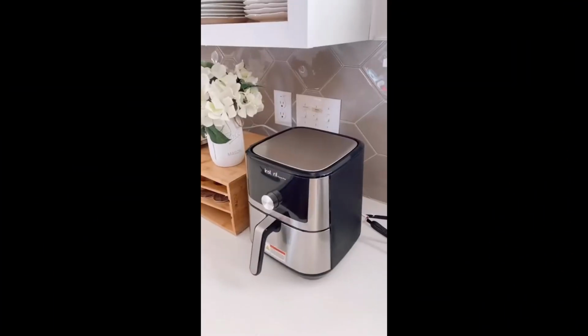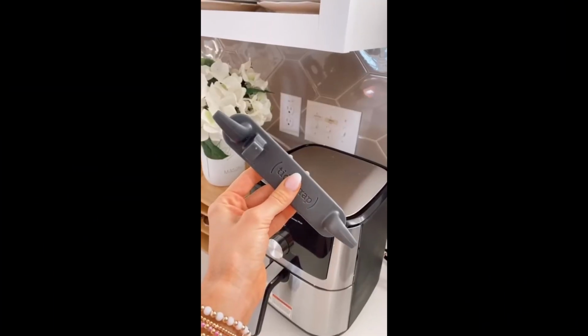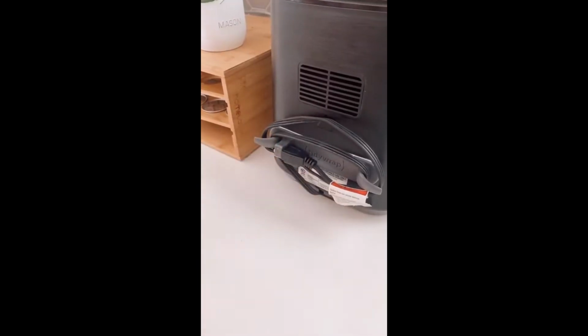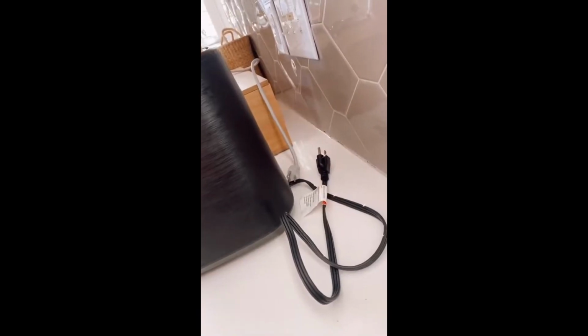Amazon kitchen hacks. Keep cords off your kitchen counter with this cord organizer. Simply peel and stick onto any kitchen appliance, and this gadget is flexible to stick to rounded appliances. There's even a section for the plug. Packs come in 2 or 4.